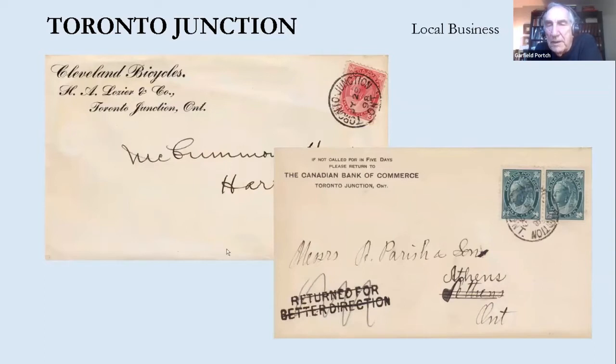Cleveland Bicycle Company and the Bank of Commerce. And this is of course nice because they couldn't read Athens properly, returned for better direction, rewritten Athens and back into the mail again.